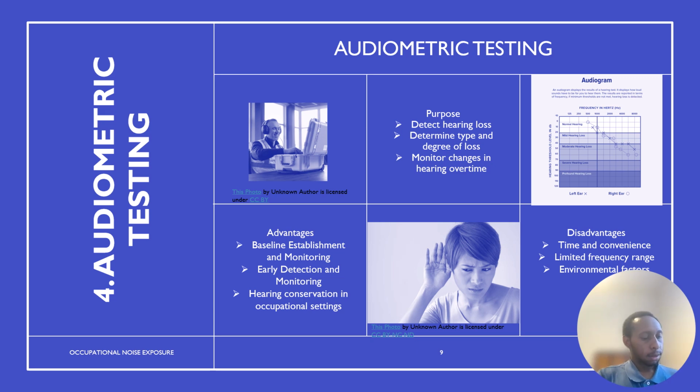The purpose of audiometric testing is to detect hearing loss, determine the type and degree of hearing loss, and monitor changes in hearing over time. The advantages of it are baseline establishment and monitoring, early detection, and hearing conservation in occupational settings. And the disadvantages of audiometric testing are time and convenience, as workers do not have enough time to make for an audiometric test, limited frequency range, and environmental factors. Sometimes the environment can affect the patient's hearing ability.